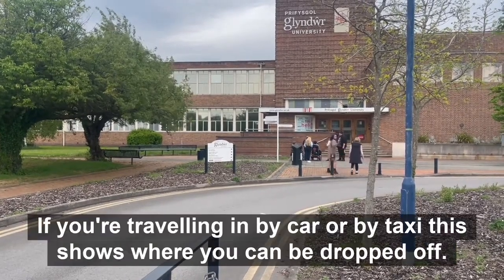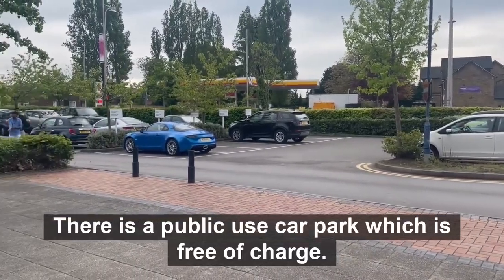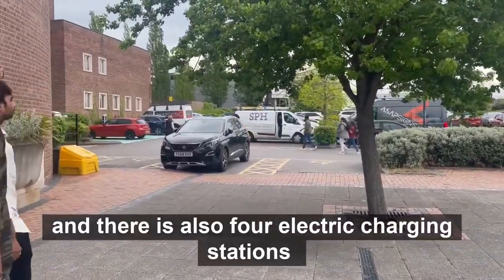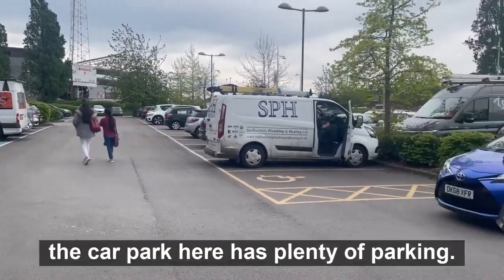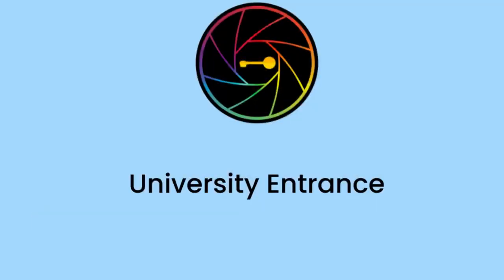If you are travelling in by car or via taxi, this shows where you could be dropped off. There is a public use car park which is free of charge. There are 5 disabled allocated parking spaces at the front of the car park, and there are also 4 electric charging stations. The car park here has plenty of parking, but if there are no spaces, there is an overflow car park at the back of the university.